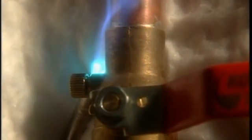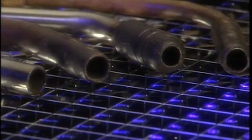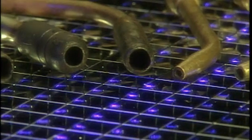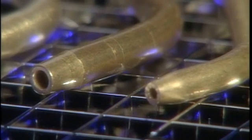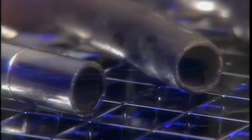Use the appropriate size torch tip required for the job. Use the smallest tip that you can use to do the job. The larger size tip produces excessive heat, which in most cases produces a dangerous result. The higher the number on the torch tip, the greater the amount of heat the tip produces. Remember not to use a torch tip numbered higher than what's needed to do the job safely.